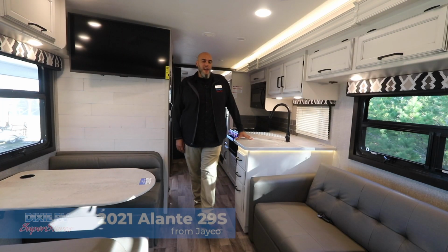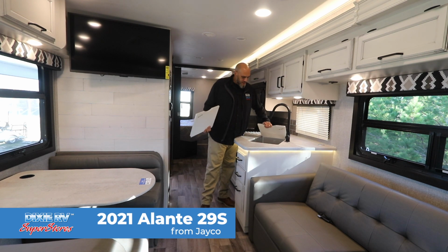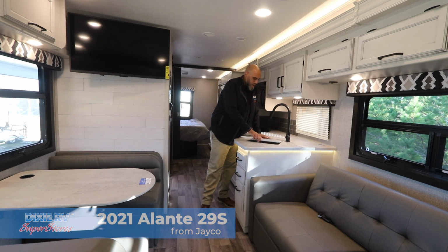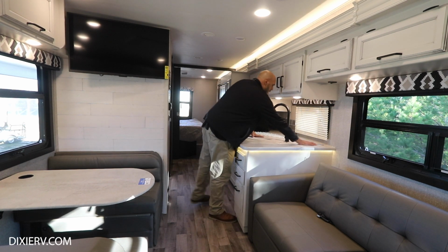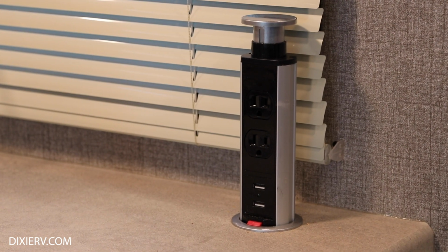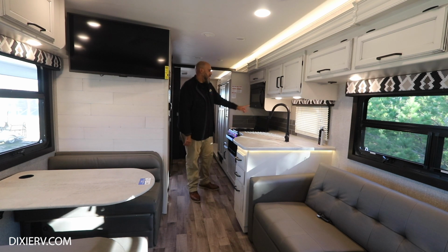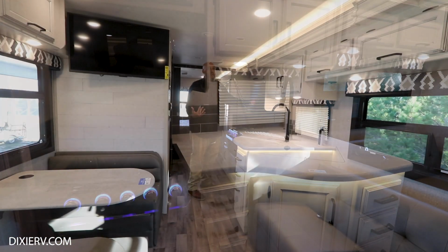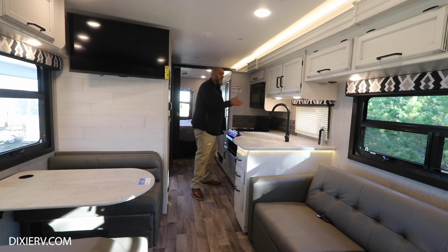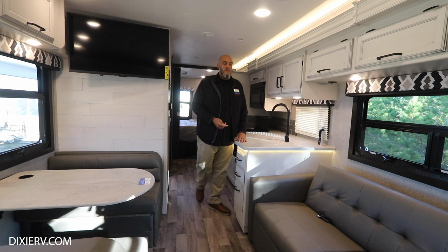We're now in the kitchen center, so you do have a one-piece stainless steel sink, as well as the sink covers to give you more counter space when you're not using it. You have pop-up outlets, 2 of them, as well as 2 USB ports, which are nice. Another thing you want to look at when you get to a coach in this price point is a residential style 30-inch microwave. Again, very rare in this price point. Usually you're getting the smaller one that you can't even fit a dinner plate in. So Jayco doesn't cut any corners when it comes to that.